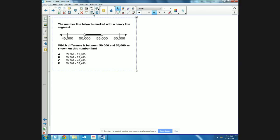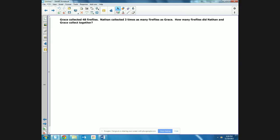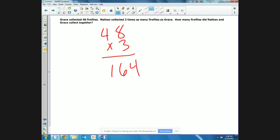And then our last one, which was again one of the more commonly missed in the class. One difference on this was that all the others were multiple choice. This one wasn't open-ended, so they couldn't rely on an educated guess. They had to do something. This was a multi-step problem where they had to multiply and then add. One thing I saw a lot of students do: they saw 48, and they saw 3 times, so they did 48 times 3, which gives 164, which I saw a lot of students had as their answer.